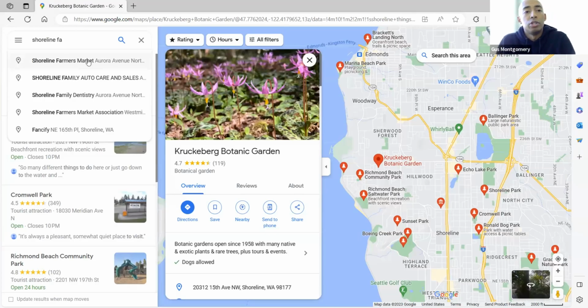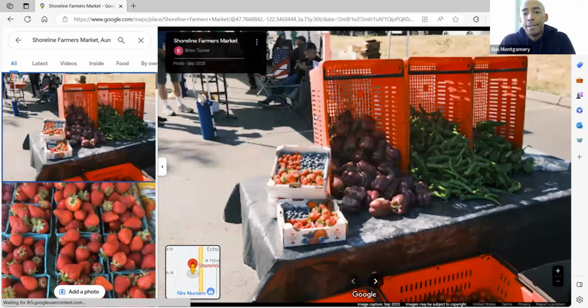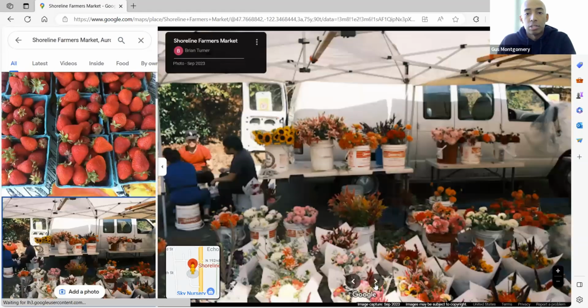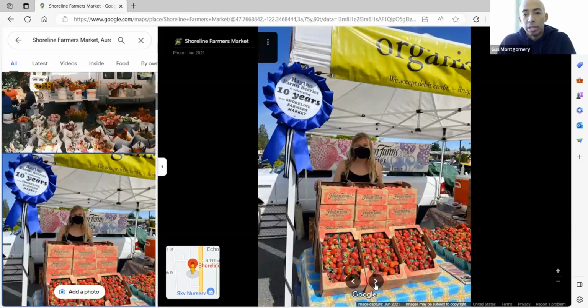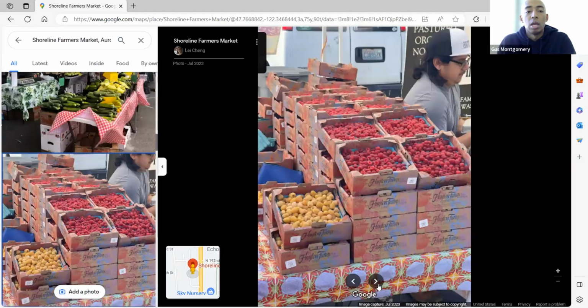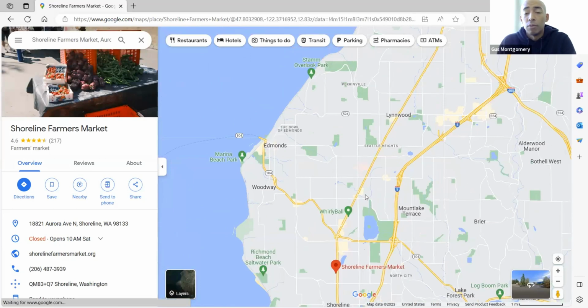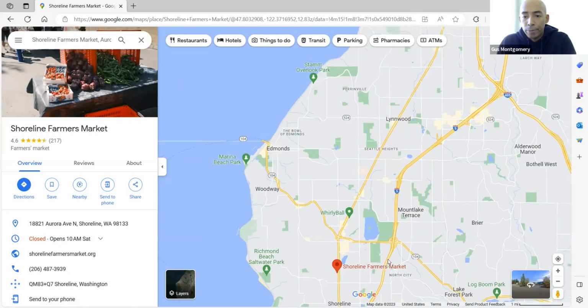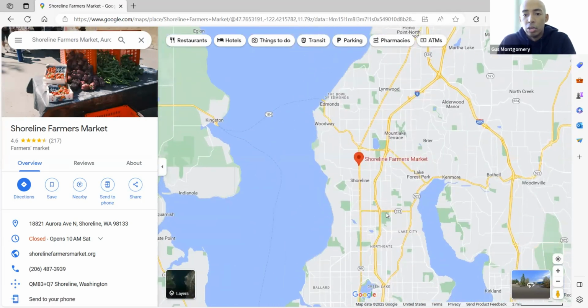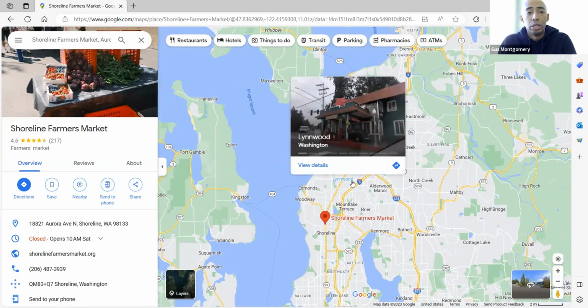I also wanted to mention the Shoreline Farmers Market. Great thing about this area is we have a lot of farmers markets in different cities and in different neighborhoods. Shoreline has a really well-renowned farmers market. So if you're a fan of fresh produce, supporting local small businesses. And as I mentioned before, you are close to Seattle for their events, but you got Edmonds, which is a beautiful area right on the water as well. Be on the lookout for Edmonds video sometime in the future. But yeah, you have a lot of great options with things to do in Shoreline.